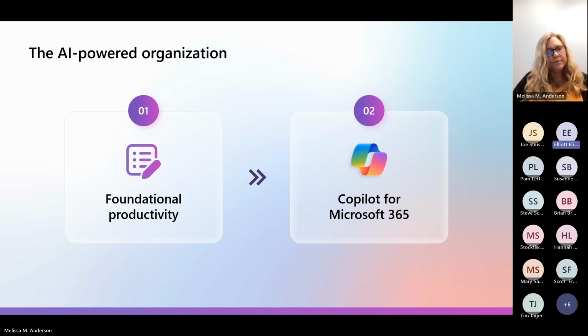So again, I just want you to keep this in mind: how you, as a business owner or as an employee within your organization, can be a leader through this change, and keep understanding how we can best and most efficiently use this tool. But what we're here to talk about is in this next slide, and that's Copilot for M365.